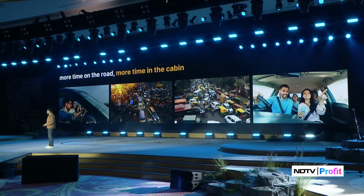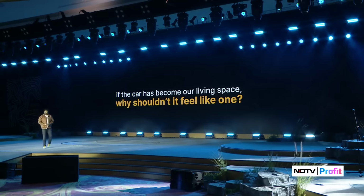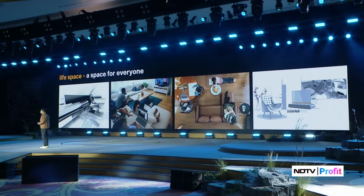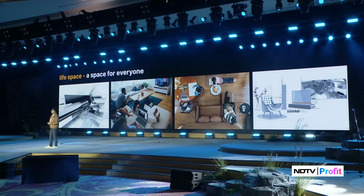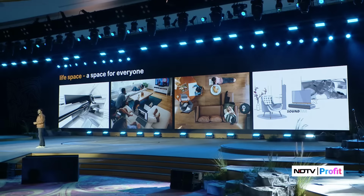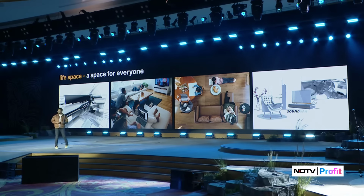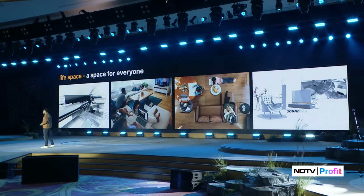If the car is a living space, why should it not feel like one? Why should it not be designed like one? If you go back to 2023, the first concept of the Sierra was conceptualized as a lounge on wheels. And that was a starting point. We asked ourselves, why should it be a car? Cars are designed with the driver's seat and then the rest of the interior follows. But with the Sierra, we did it the other way around. We designed it as a place where the family gets together. In living rooms across the country, families sit together, but each of us follow our own pursuits, our own interests. Why can't the Sierra do that?